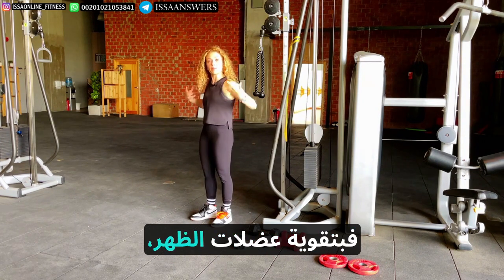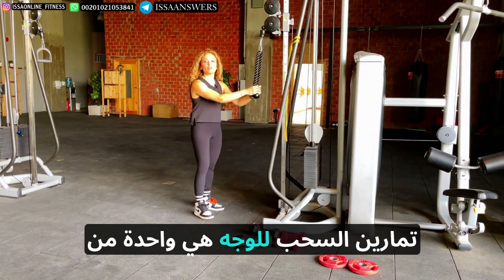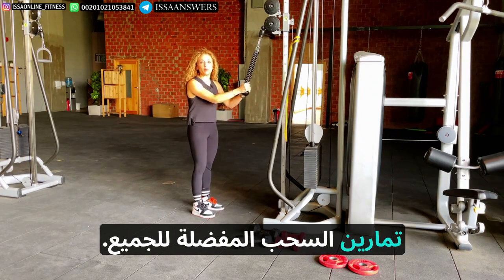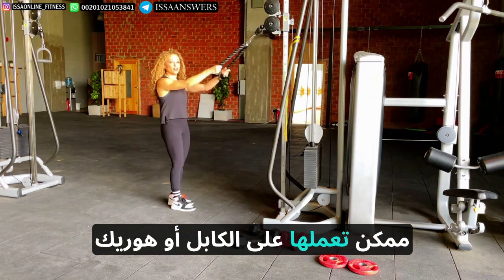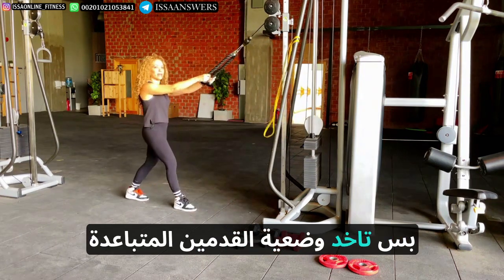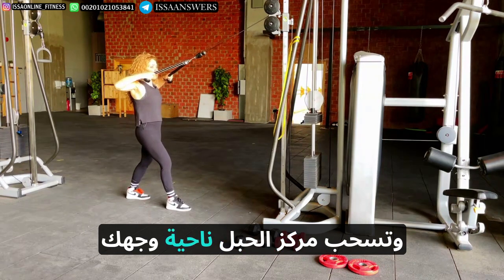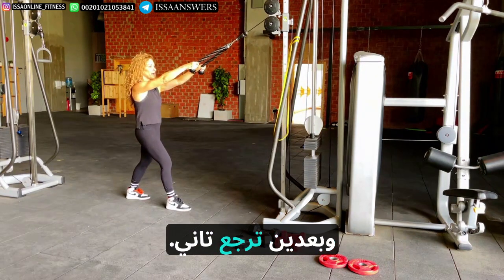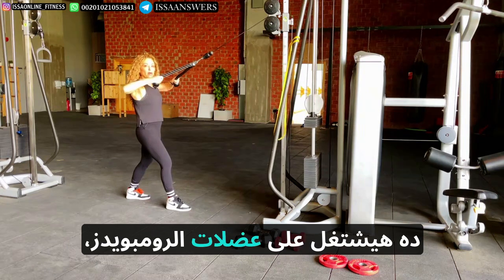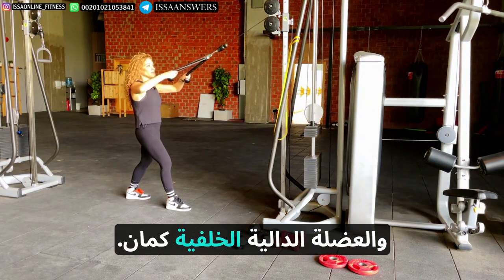So by strengthening the back muscles, it'll help keep her posture open. Face pulls are one of everyone's favorite pulling exercises. You can do them on the cable, or I'll show you how to do them with the band as well. You just take a split stance and you pull the center of the rope towards your face and then back again. This will work your rhomboids, your lower trapezius, your middle trapezius and your posterior deltoids as well.